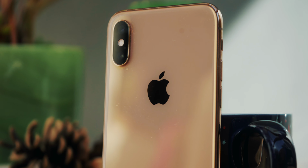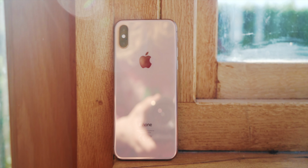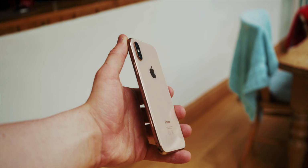That's my latest fascination. Seeing as this thing was pre-iPhone 12, none of the glass here is ceramic shield, so all the more reason to put this thing in a case. But overall, I think the design and the build quality of the iPhone XS is still pretty good.